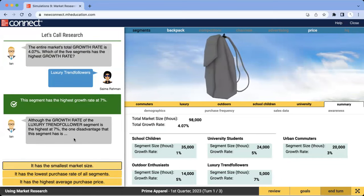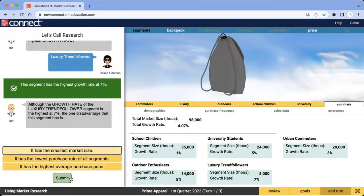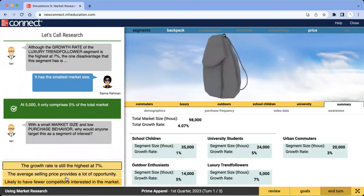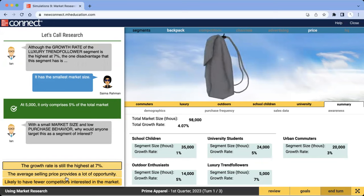The one disadvantage that this segment has is that, although it has the highest growth rate, it also has the smallest market size, at only 5,000. So with a small market size and purchase behavior, why would anyone target this as a segment of interest? It can be that the growth rate is the highest at 7%, or the average selling price provides a lot of opportunity, or it is likely to have fewer competitors interested in this market.